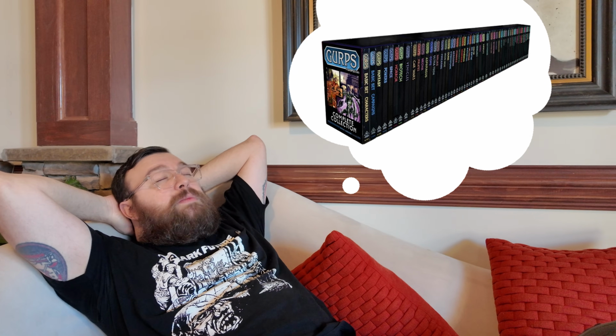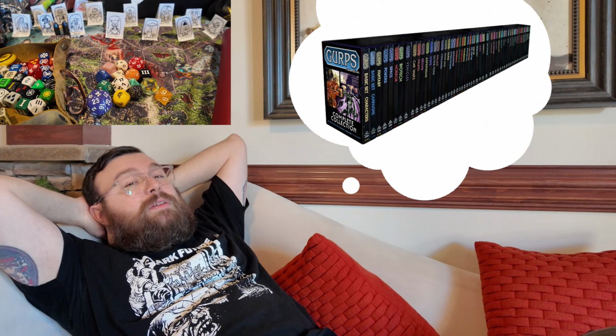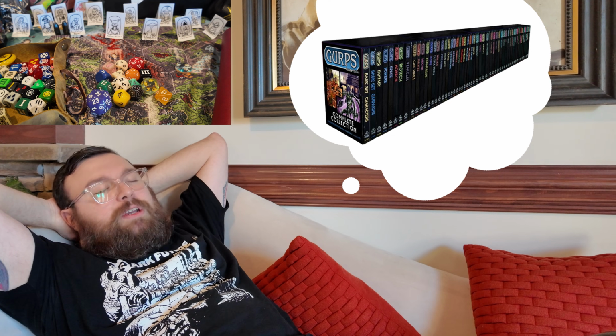Well, I think it all started when I was about 23, 24. I dove headlong into these things called tabletop role-playing games. I bought an absurd amount of dice and have just been collecting them and hoarding them for years and years.